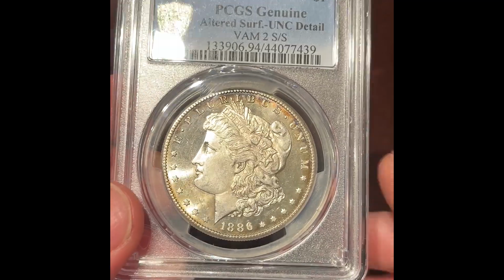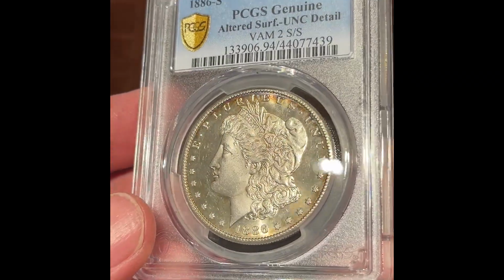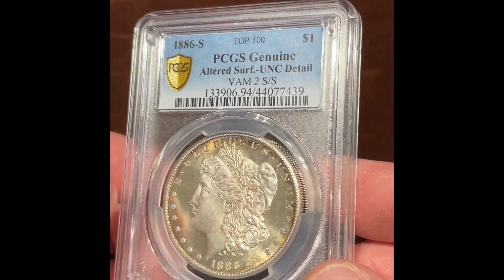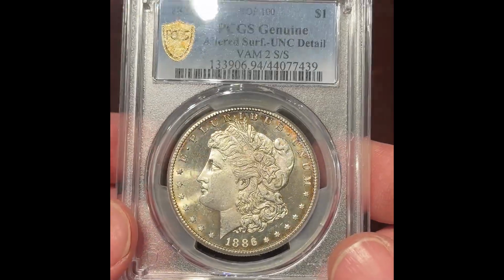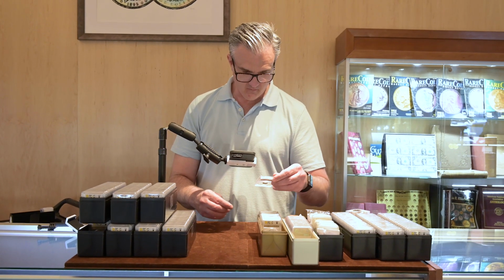All right, folks, so here is an interesting coin. It's a details coin, altered surfaces. This is something that you will learn a lot from. You can see all the little wispy hairlines around the coin. It almost looks like artificial frost. But yeah, the coin's been lightly cleaned. Boom, you see all those hairlines going in that direction? That is a coin that has been altered to look a lot better than what it is. So it's a neat coin.